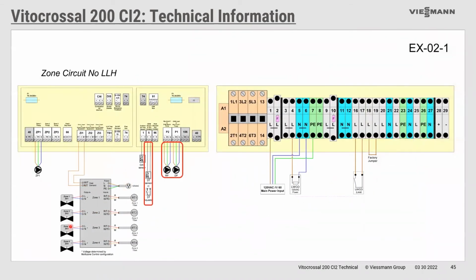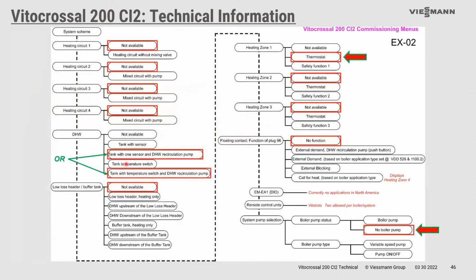Electrically, they're pretty much the same, except now we've added the domestic system. So we have domestic heat, domestic recirc. Other than that, this is the same layout as we had in the previous example. So what are we doing? We're choosing the domestic and the thermostat input, and everything else is not used.